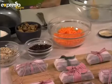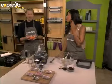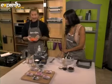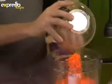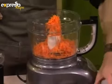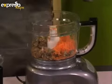All right, so what do we need for our recipe? Today, basically, as we mentioned, it's International Carrot Day, so we've got our carrots. All we need to do with these carrots is grate them finely, use about 2 cups of carrots, and place that into our food processor. Then to add a little bit of crunch, we've got some walnuts, and we place that into it.